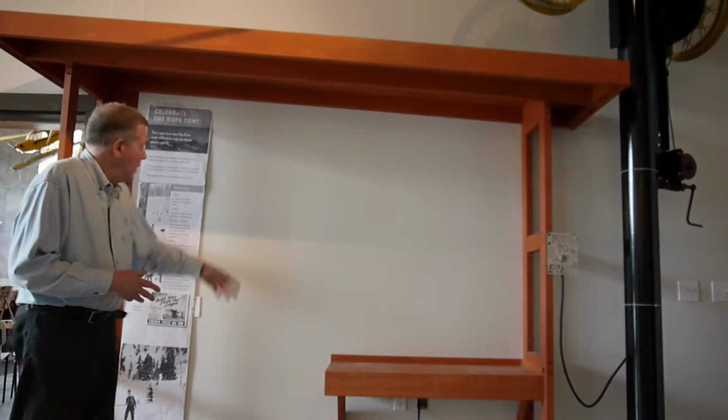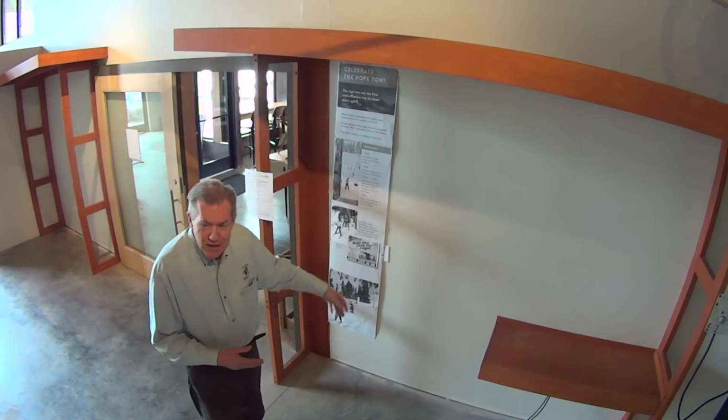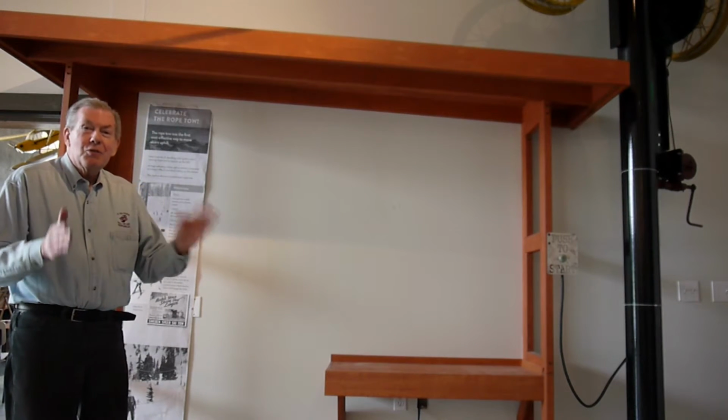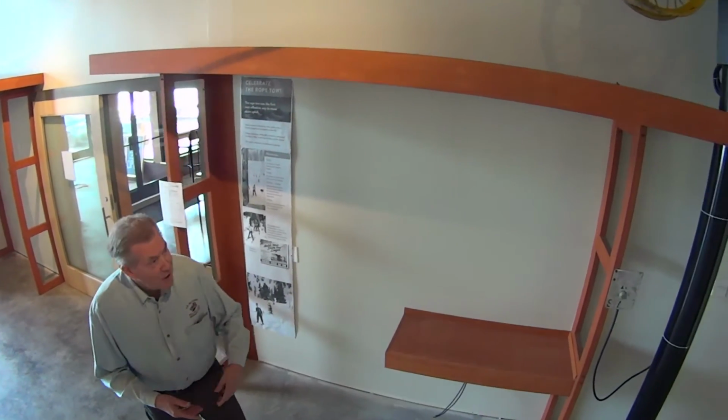And the rope tow. Here's one of our graphic panels in black and white, just as a setup to be in this area. And there's a display of Bob Cram, the famed ski cartoonist, with some original artwork from Bob. And this is our rope tow. I'm very proud of this.